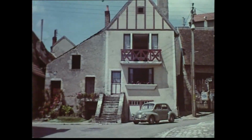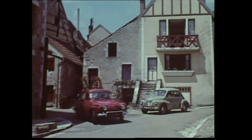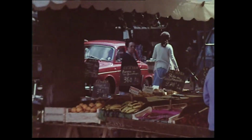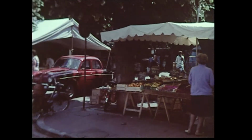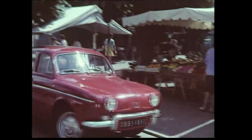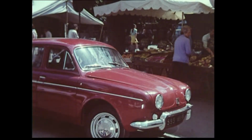By 1954, 500,000 baby Renaults have been built. In 1956, the Dauphine takes over. And Renault again becomes the biggest manufacturer in France. In the late 50s, French annual production grows to over 1 million as the car becomes more and more of an everyday necessity.